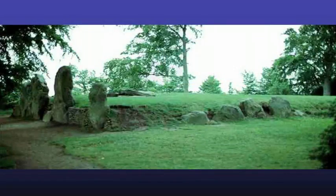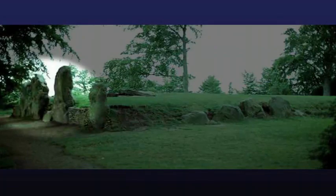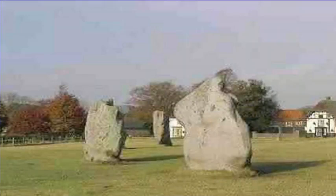This is an example of a barrow and a henge. You have a henge in the front, and this is a barrow in the back with an entrance up here. Another example of a henge, another example. So you can see these don't just occur a couple times. They keep happening over and over again, and these are only the ones that are still standing. There's many others that have been buried.